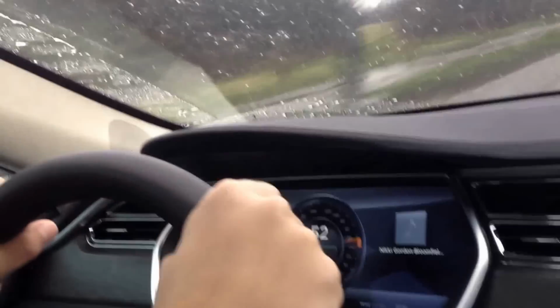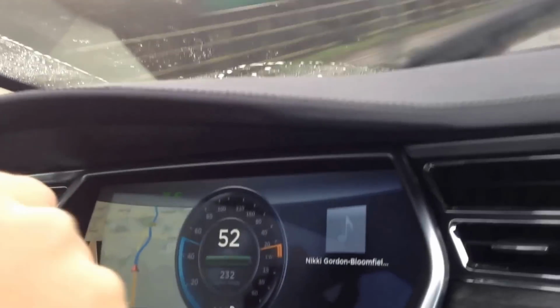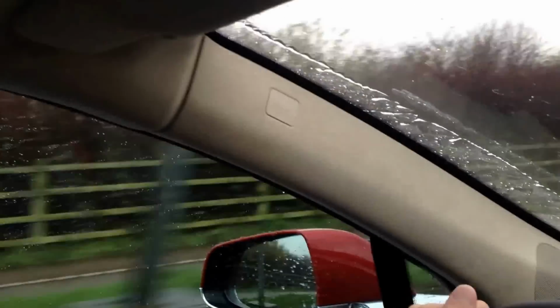What do you make of the dash here? I like this, and I know it's customizable as well. I haven't figured out how to do that, mainly because I'm concentrating on driving, but it's nice to have the little navigation up here as well, which is very cool.